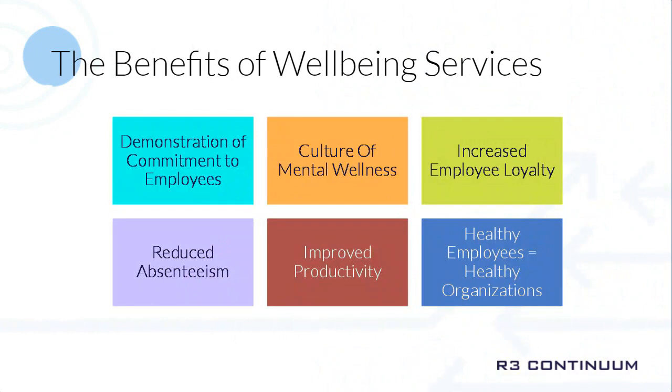So some of the benefits of what I just talked about, the well-being service, and I jumped the gun on this. I do this a lot in presentations because I get talking and I stop paying attention to when I should be talking. But it demonstrates your commitment to your employees. And right now, that commitment to employees is a big deal.